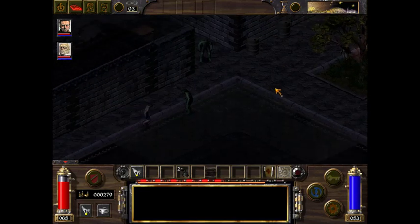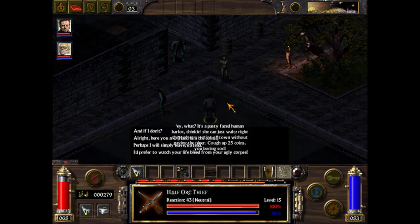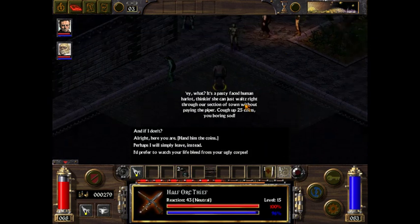So I think we might be in for an encounter. Let's see. Oh, here we go. Eh, what? It's a pasty-faced human harlot! Thinking she can just waltz right through our section of town without paying the piper. Cough up 25 coins, you boring sod!